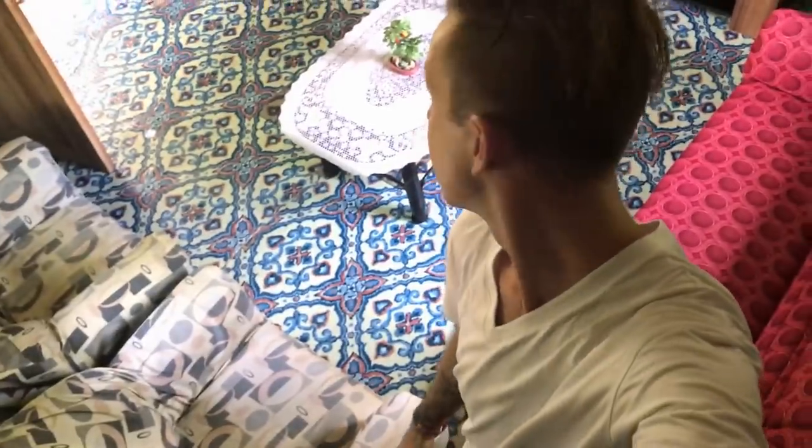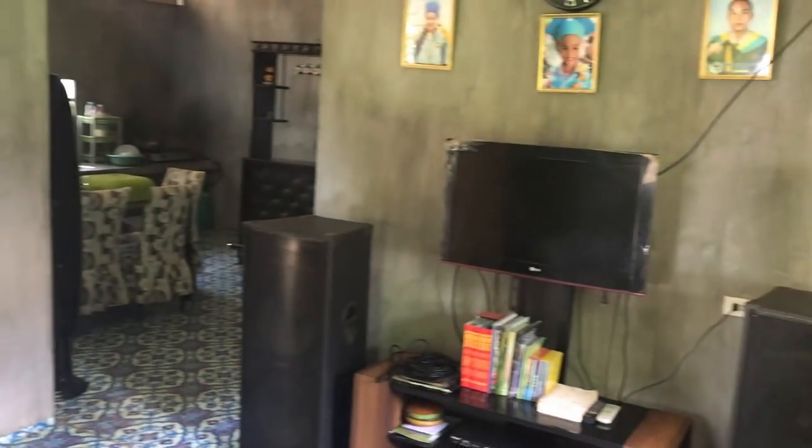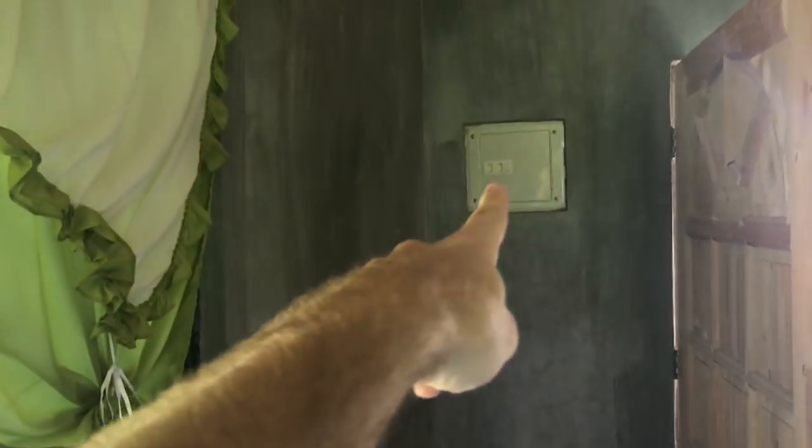I wish I could get my drone in here to show you guys. Got the fuse box. There you go. Nice big area. It's roomy. This is good for a small family. Family of five would do pretty well in here. So let's go out the front door. Nice big old door.